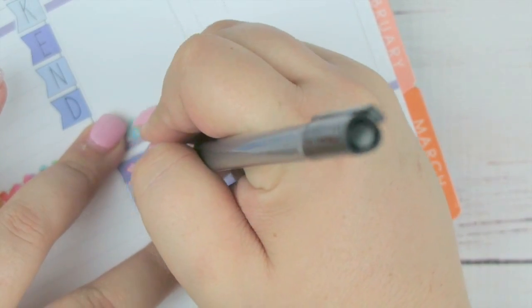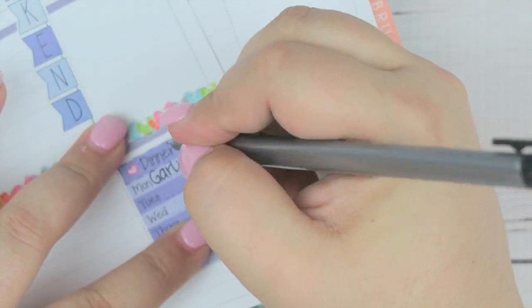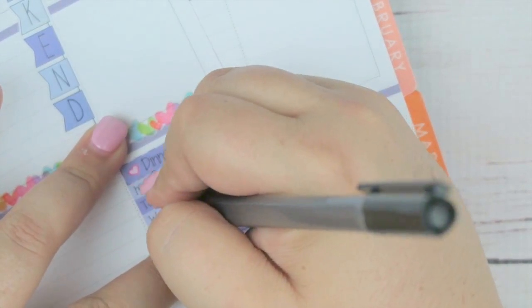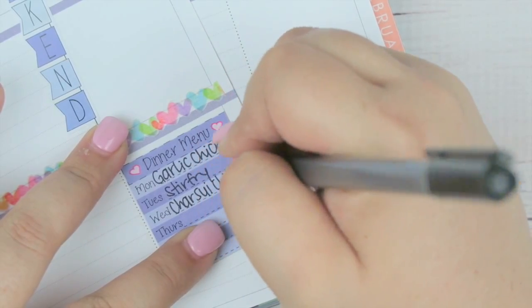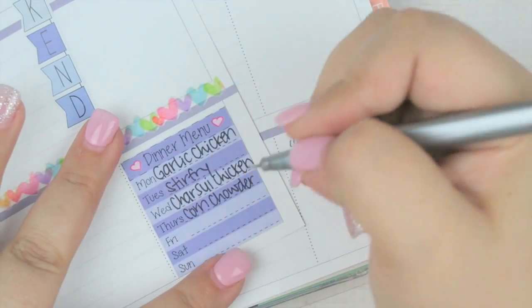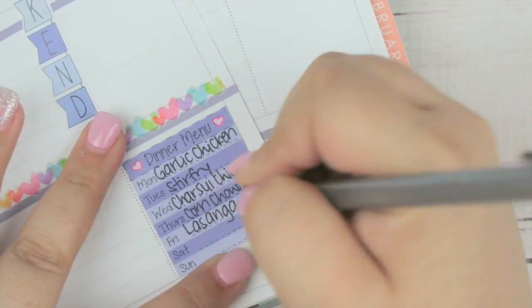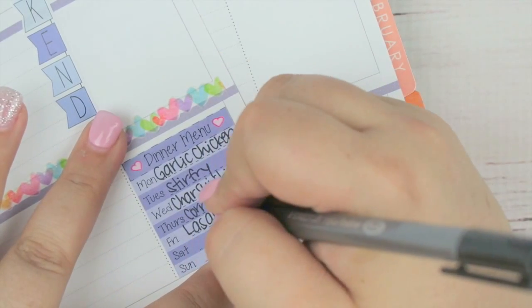All laid down. I'm going to move on to the dinner planning. Pretty easy week. I'm doing a lot of chicken, a lot of fast cooking stuff. So garlic chicken, stir fry, char siu chicken, and then also corn chowder, and then lasagna, which I spelled wrong. And I sat there and stared at it and was like, how am I going to fix this? And so I ended up just scribbling over it.